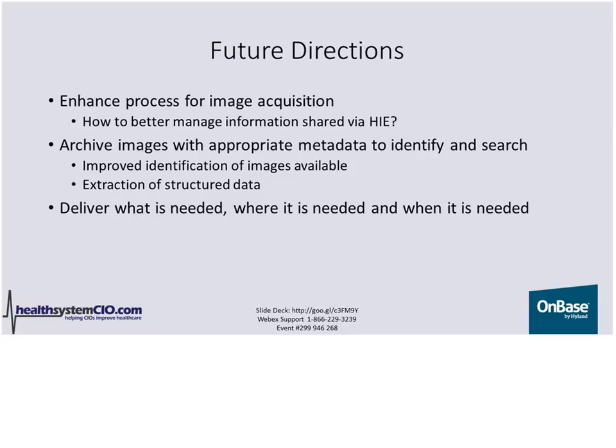In most cases right now, a lot of the information that is brought in through these information exchanges is brought into the record, but is often segregated in a separate portion of the record, and it's not part of the normal workflow of a clinician to go to that portion of the record. So how do we bring it so that it's front and center and relevant for the clinician? The next challenge is as we archive these images, we have to do it with the appropriate metadata so that we can identify them and make them searchable and locatable. Ultimately, this will lead to our ability to extract some structured information from these unstructured documents, and that will make it even more relevant.